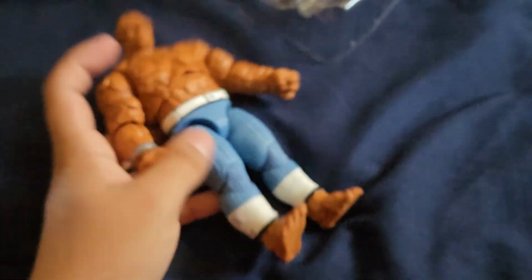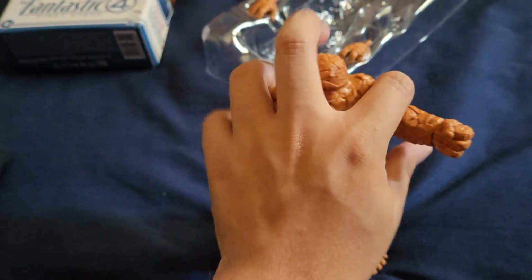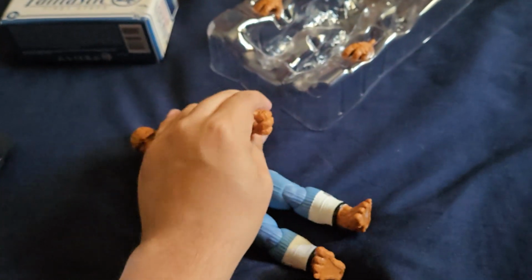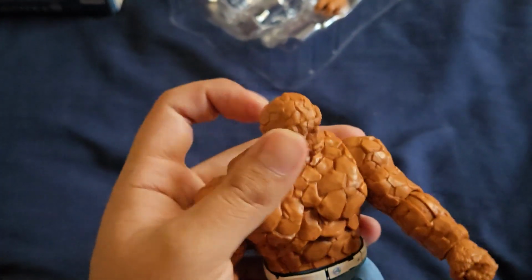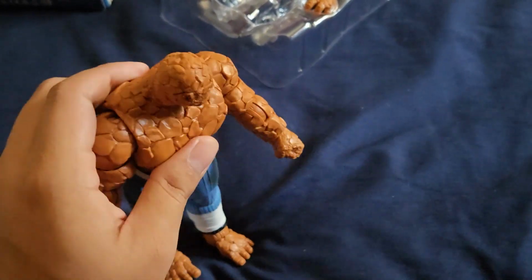Nice. Let's look at, let's see. Oh, whoa! That's nice. This is very smooth. Not like sometimes with figures, where I have to really press on it to move them. But this is pretty flexible. I like that. Very different from other figures. This is pretty nice. Head rotation. Got a little bit of rotating here.